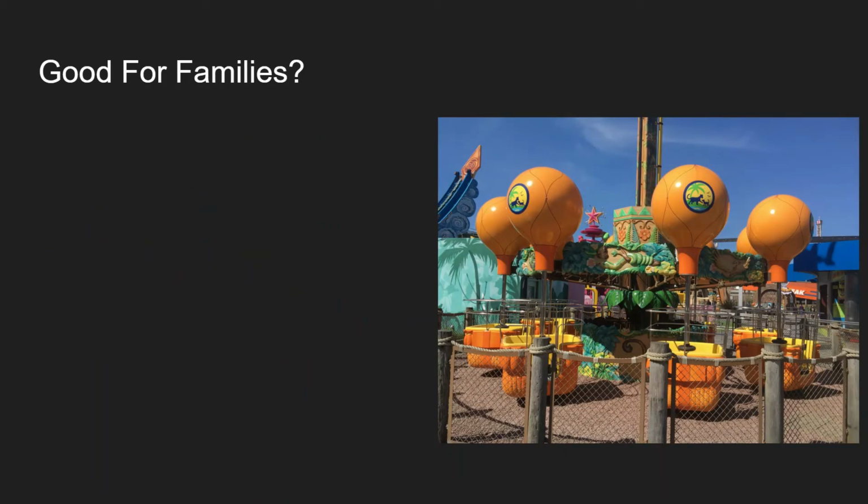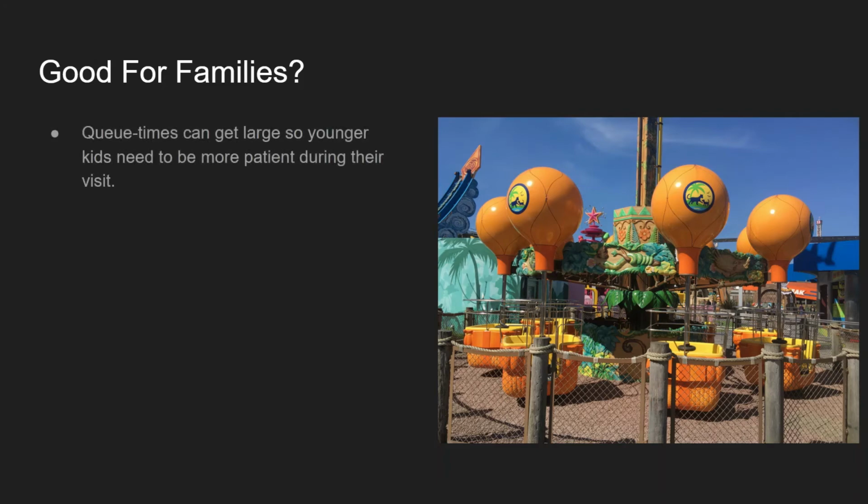So is it good for families? Like, is it worth going in the summer with kids? Because of course there is always the Halloween season where they do Nick or Treat. We get to go around and see all your favourite Nick characters and get sweets and dress up and get rewards and things. And you do also have the February times where it's a lot quieter. So queue times can get large, so younger kids need to be a bit more patient.